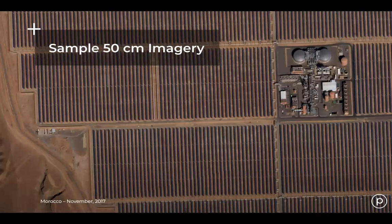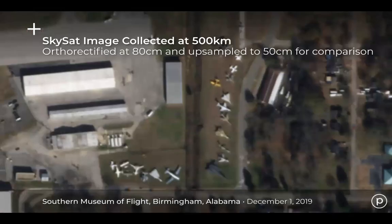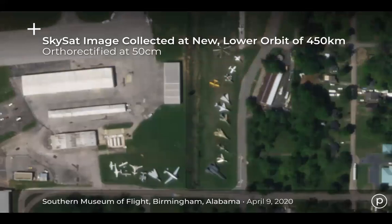So enough of the technical stuff. Let's see what our imagery looks like. This is an upsampled 80 centimeter SkySat image from a 500 kilometer orbit versus the imagery collected in the new 450 orbit.